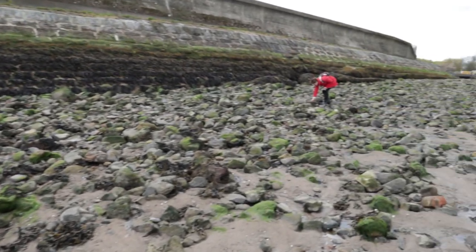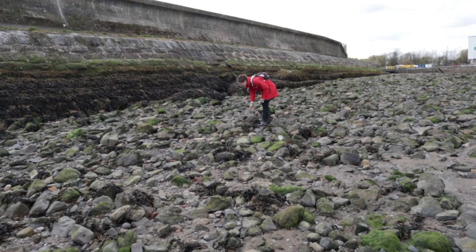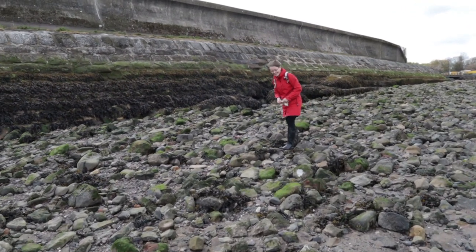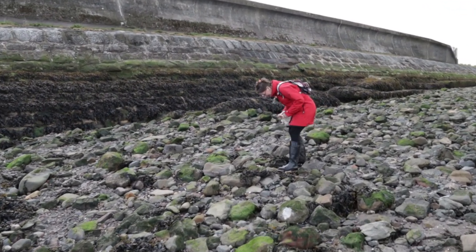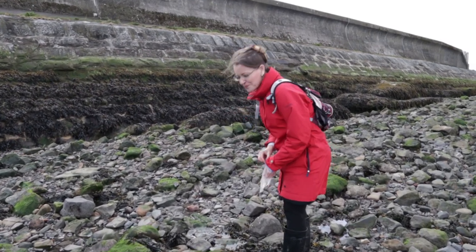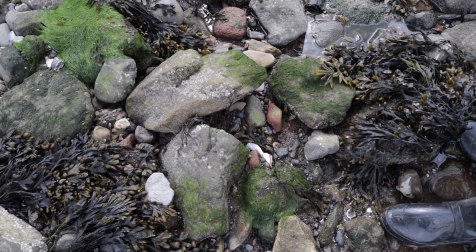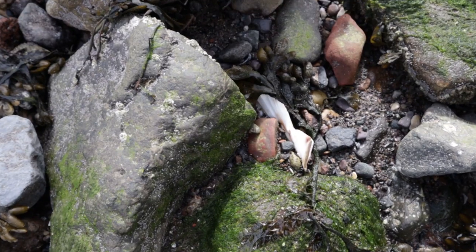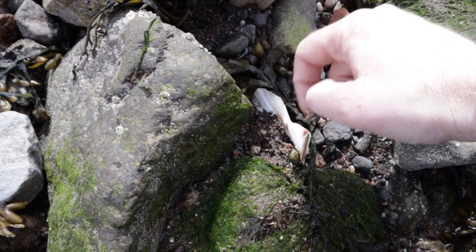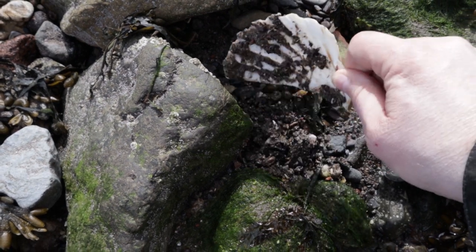Now, I heard Nicole say she found something very dark a few moments ago, but now she's needing some help with a shell. I want to see if it's whole. Okay, a whole shell. Let's have a look at that. See this? It's stuck. Okay, see if we can dig that out. Oh, that's okay. It's not very stuck at all.